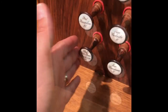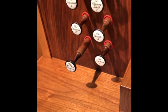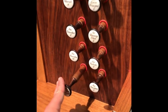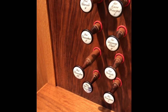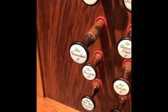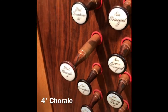Over to the pedal. All of these on the left side up here, those are the pedal stops. And down below we've got first our double open diapason 16-foot. Sounds like this. If you can hear that, my phone's picking that up. Here is the 16-foot Bourdon. Then here's our 8-foot octave bass. Here's a principal 8-foot. Next, here's our 4-foot principal, the 4-foot chorale.